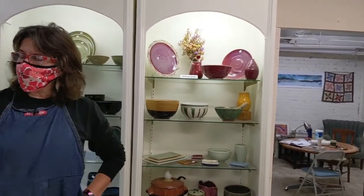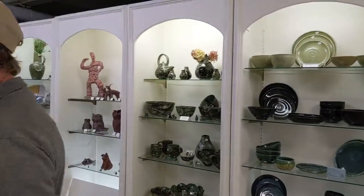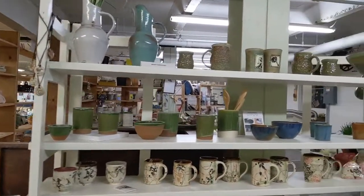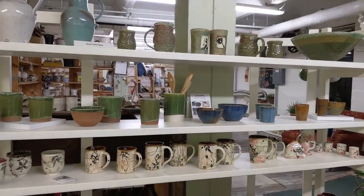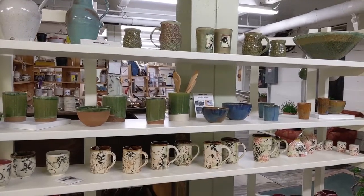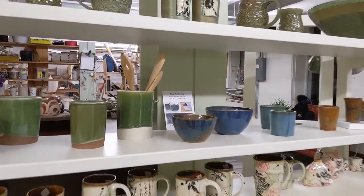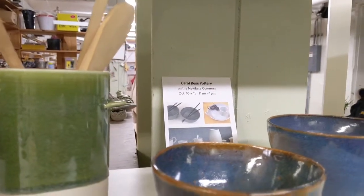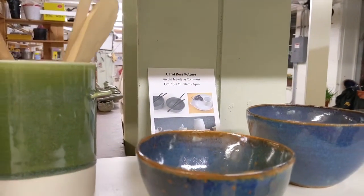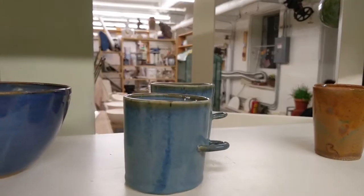So one more. There's more pots over here, but there's only one more person represented over here. So it's this shelf that I want to point out to you. There's more of Sherry's and my pots here. But Carol Ross sells her work here. And she has a very distinctive style, very streamlined. And a lot of her work has delicate little attachments on it. Interesting. Yeah, I really like the look of these.